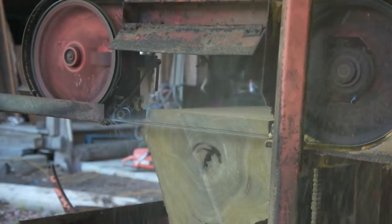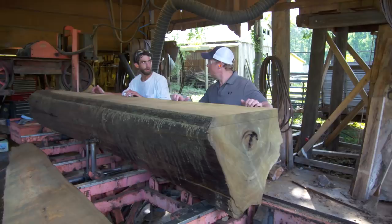All right, we made our first cut. So, you know, let's push it off and see what we got.